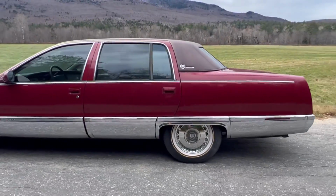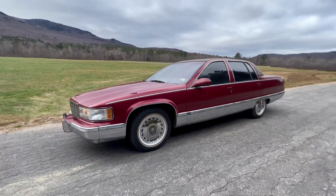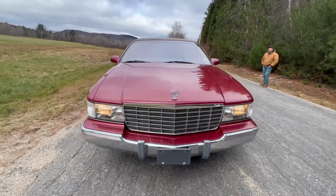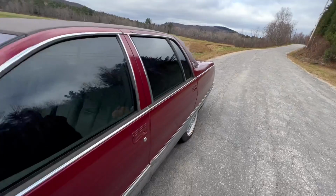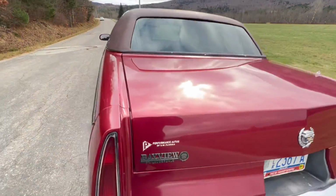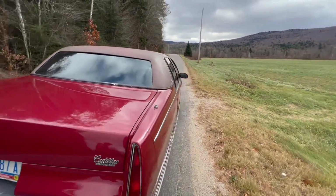All right, so he took her for a little spin. She's a pretty decent car. 96 Fleetwood Brougham. He bought this car from one of those typical eBay Florida dealers who take nice pictures in front of palm trees and such. And they sent him up, kind of a little rougher of a car.